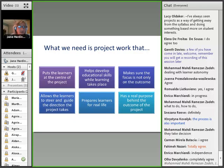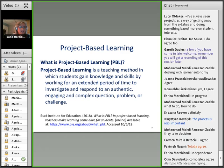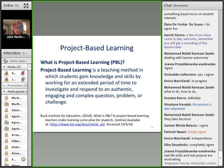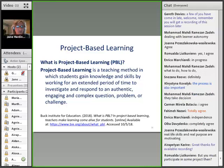So with these ideas in mind, what we need is project-based learning. Okay, so this is different to project work, project-based learning. Now, the leaders in this seem to be the Buck Institute for Education, and this is how they've defined project-based learning. Project-based learning is a teaching method in which students gain knowledge and skills by working for an extended period of time to investigate and respond to an authentic, engaging and complex question, problem or challenge.